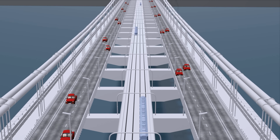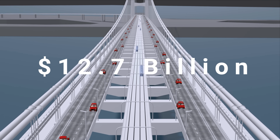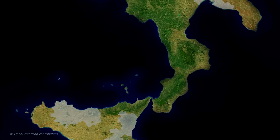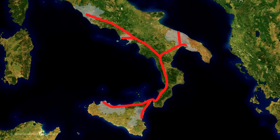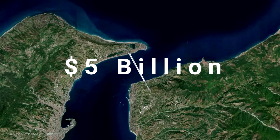The cost is not fully confirmed. It was estimated to be 12.7 billion. However, this might not be the most accurate figure. This includes the upgrade of the road and rail networks in Sicily and Calabria, and includes the bridge, which is estimated to cost 5 billion or 40% of the total infrastructure network.